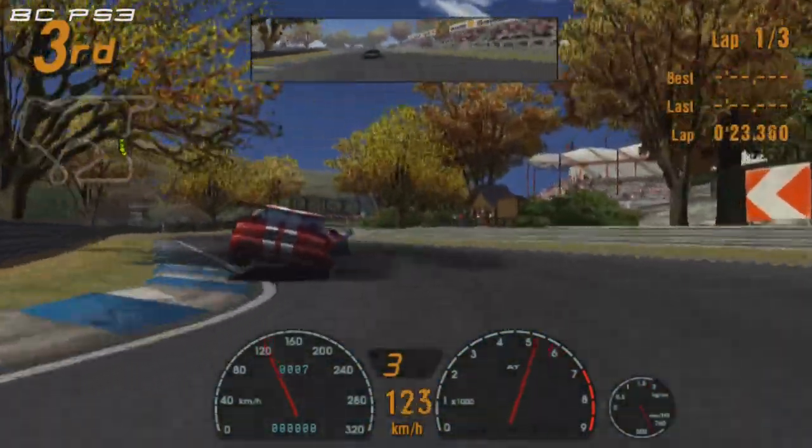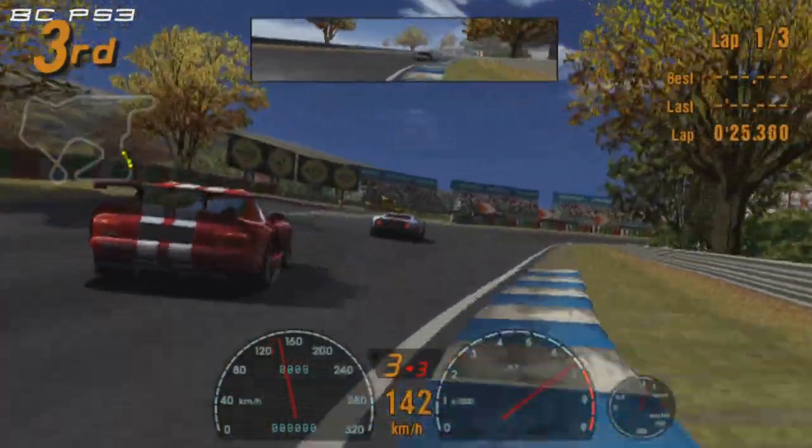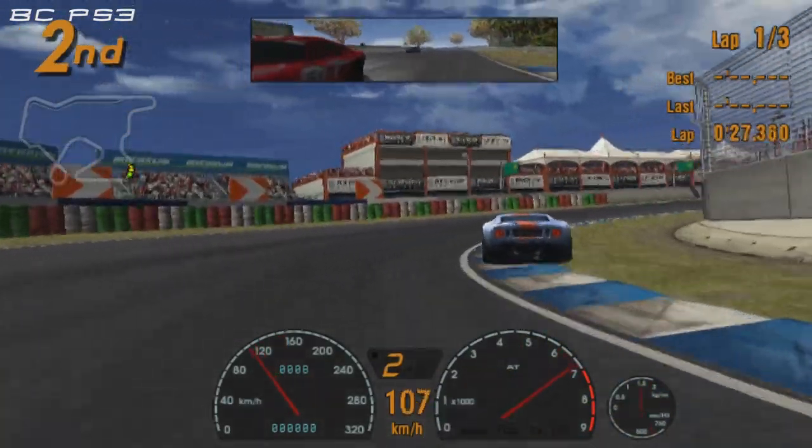Excuse my driving where I'm crashing into the back of the Viper. This isn't representative of how I drive in real life, of course not.